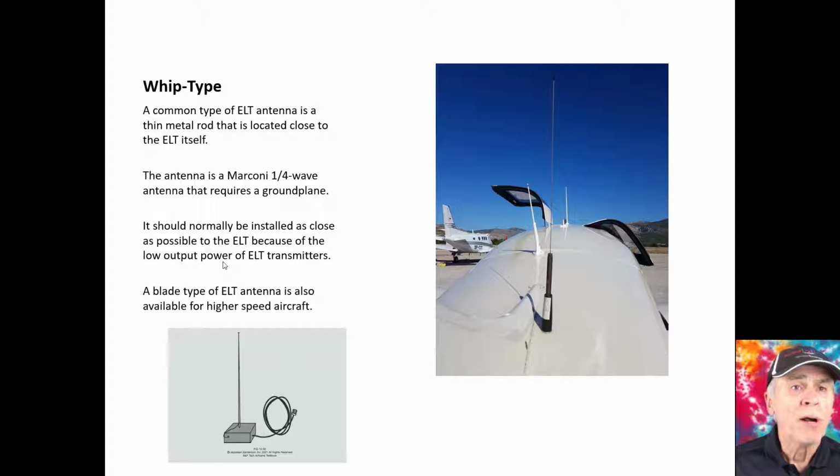Because of the low power output of the ELT transmitters, you don't want the signal to have to travel very far before it gets to the antenna. So the closer the better. A blade type of ELT antenna is used for higher speed aircraft.